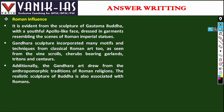Roman influence is evident from the sculpture of the Gandhara Gautama Buddha with a youthful Apollo-like face, dressed in garments resembling Roman imperial statues. Gandhara sculpture incorporated many motifs and techniques from classical Roman art too, as seen from the vine scrolls, the cherubs bearing garlands, a triton and the centaurs. Additionally, the Gandhara art drew from the anthropomorphic traditions of Roman religions. The realistic sculpture of Buddha is also associated with the Romans.